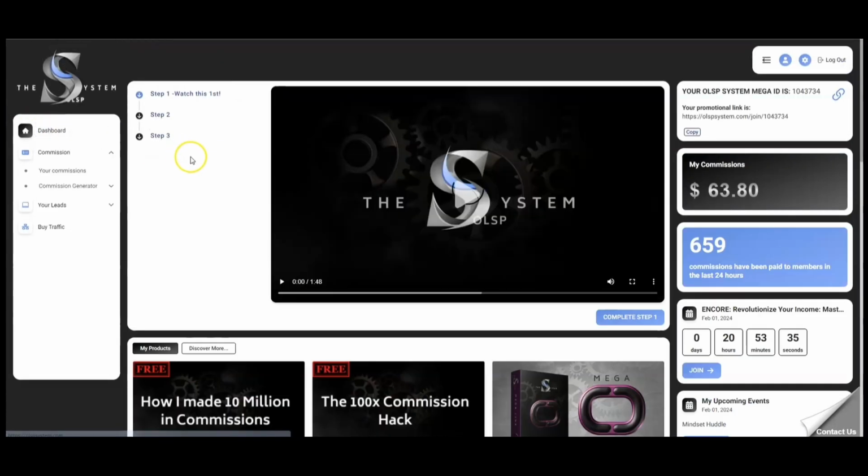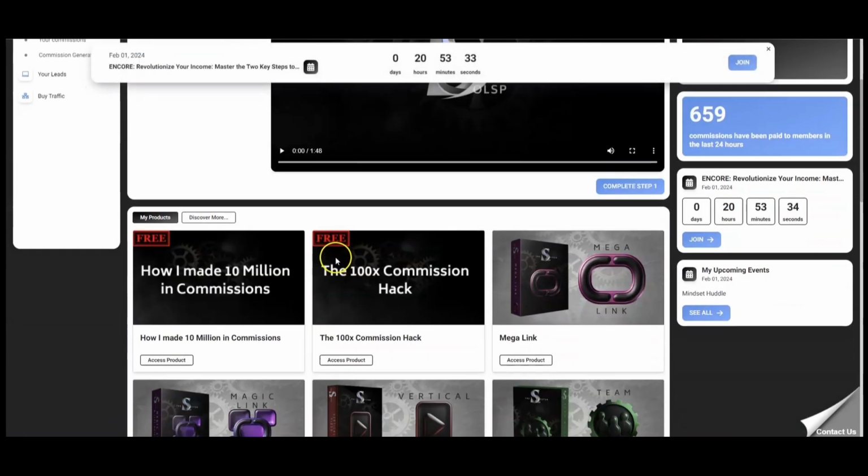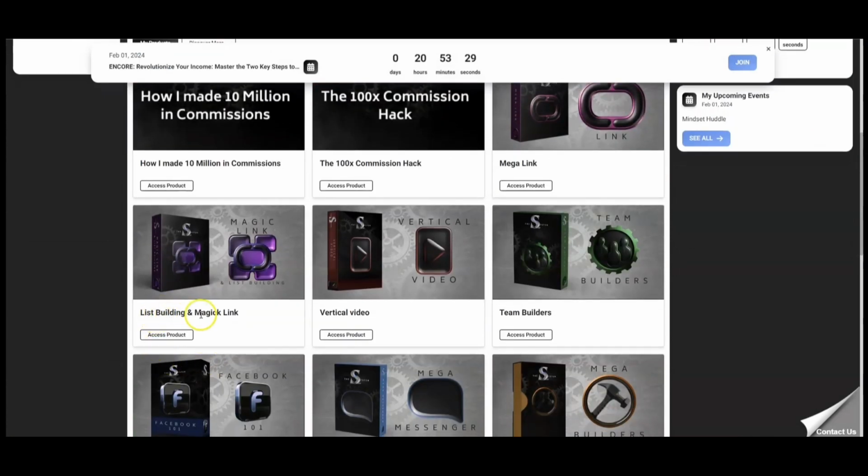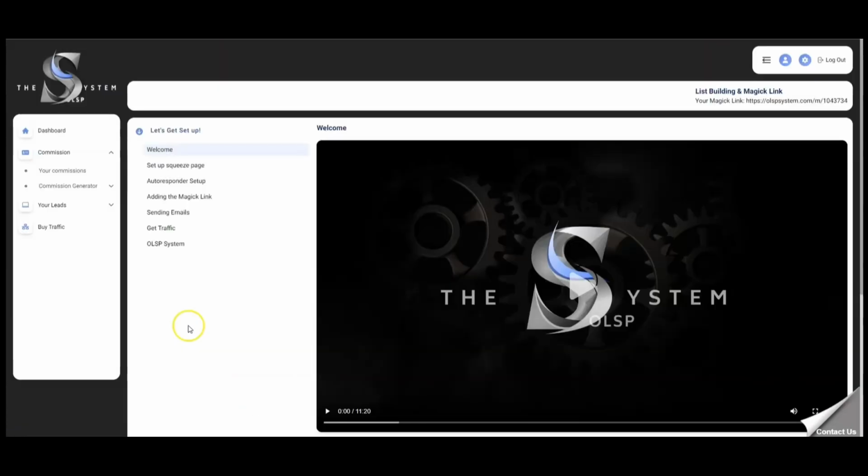So with the magic link, which I want to show to you too, this is another way you can get paid with this system. On the list building magic link, basically follow the directions. It shows you how to get your magic link right here. You basically pay another $7. It's like buying a coffee at Starbucks. So it's very simple, and you can also get 100 free clicks through Wayne Crow's traffic. And as a matter of fact, I actually made more than $7 with this traffic right here.